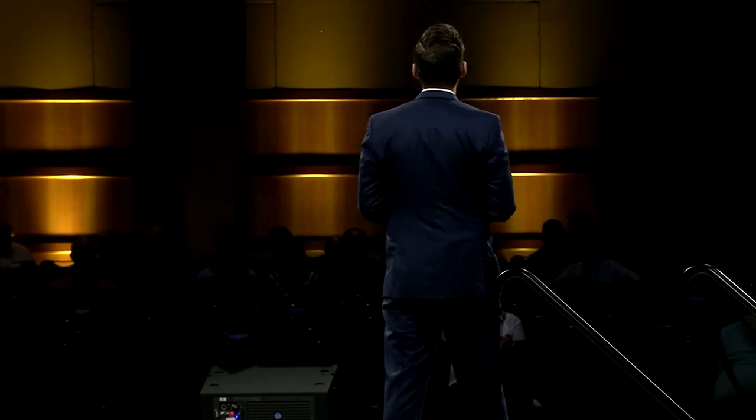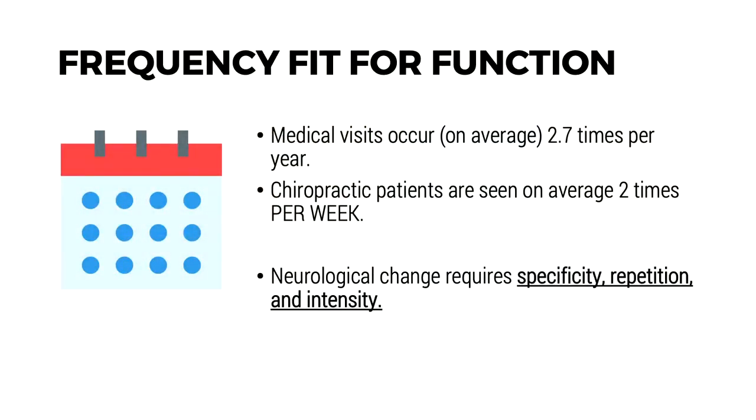The frequency of chiropractic is fit for function, meaning that we have the ability with the frequency that we see our patients to really make a difference in their nervous system. Average medical doctor sees a patient 2.7 times per year. Maybe that's once every 6 months. Chiropractic patients are seen on average twice a week. So you have that intensity that's needed, or we'll call it the concentration of treatment to really change neurological function. And neurological change requires a couple things.